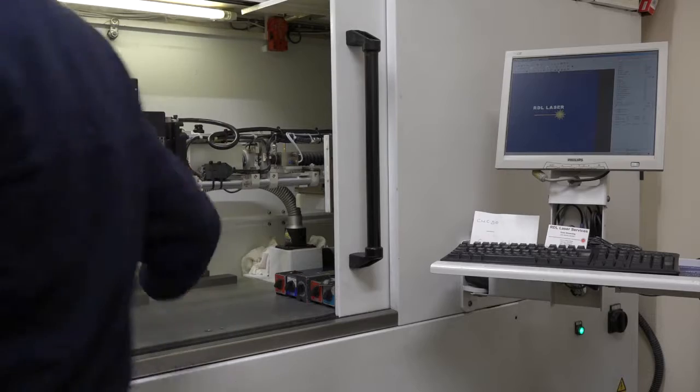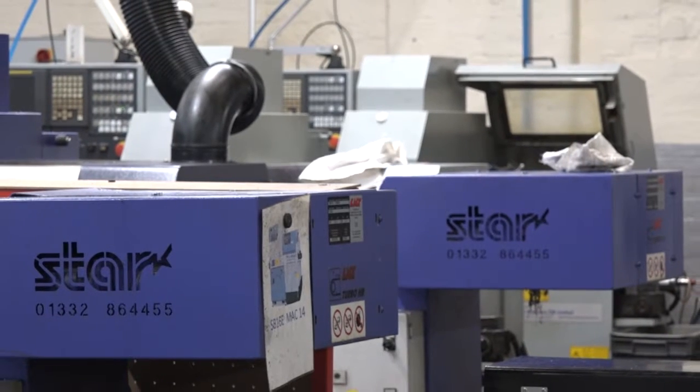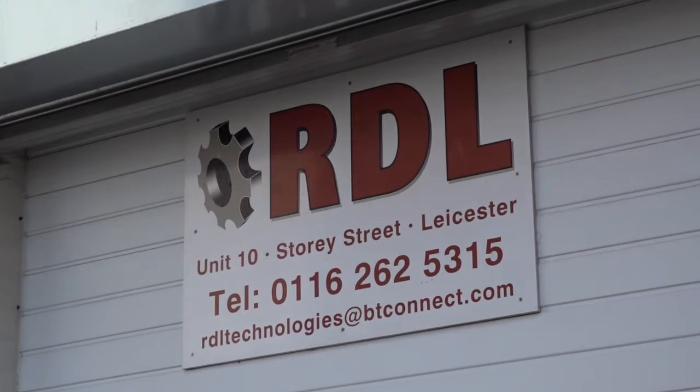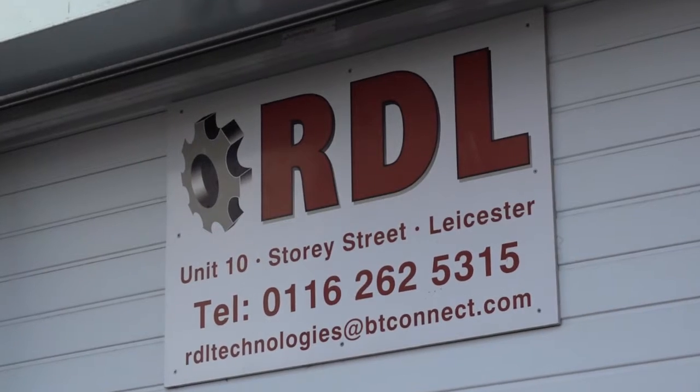And this part of the business has not been going that long. It's only about 6 months, I believe. That's correct. This was set up in September. And since that initial conception, how are things? Things have been going very well. RDL has a good 50-60% of the workload which requires marking, and the rest is other people's marking.